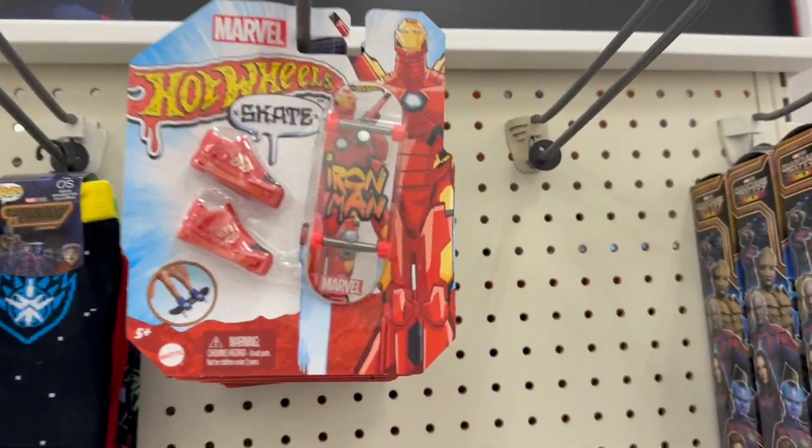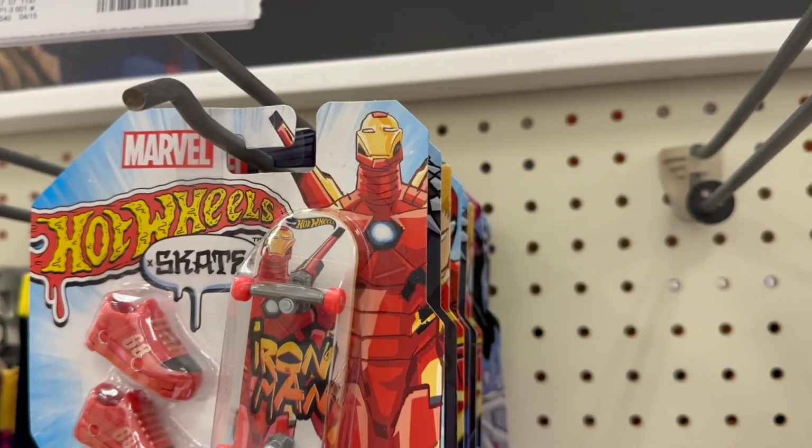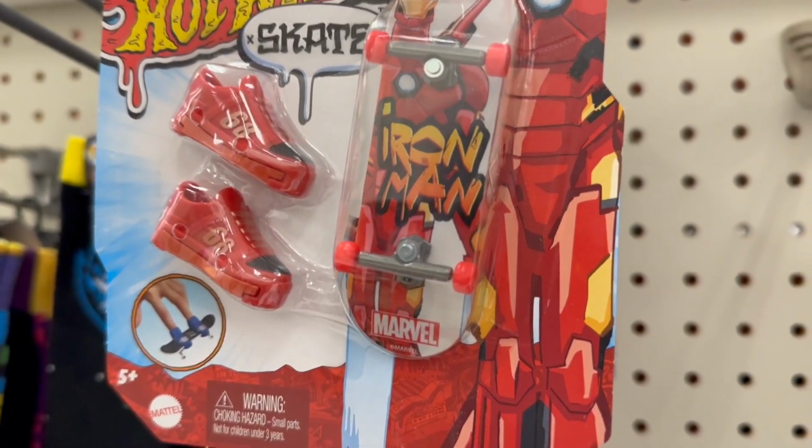But I like these. These are like little Hot Wheels boards, and they come with some shoes for your fingers, but I bet you can stick them on your 6-inch figures.